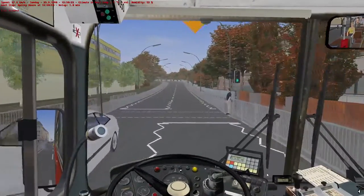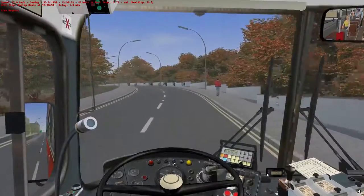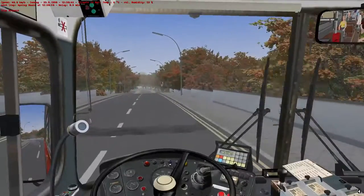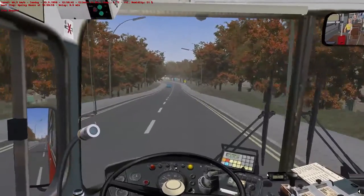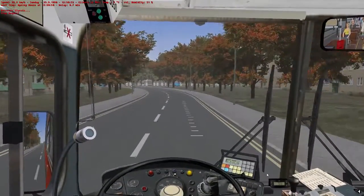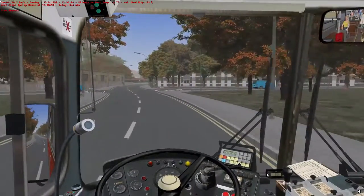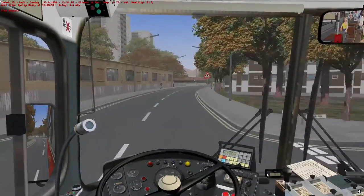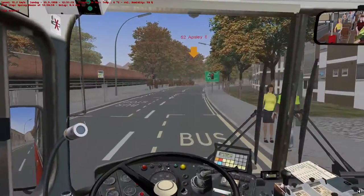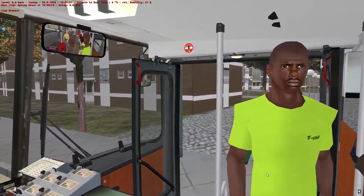I'm a minute late now, it's not too bad. We might want to make that up, going up this hill. Okay, might get done by the speed camera down here. Oh, I reckon we just about did it. Hello. Hiya, driver.